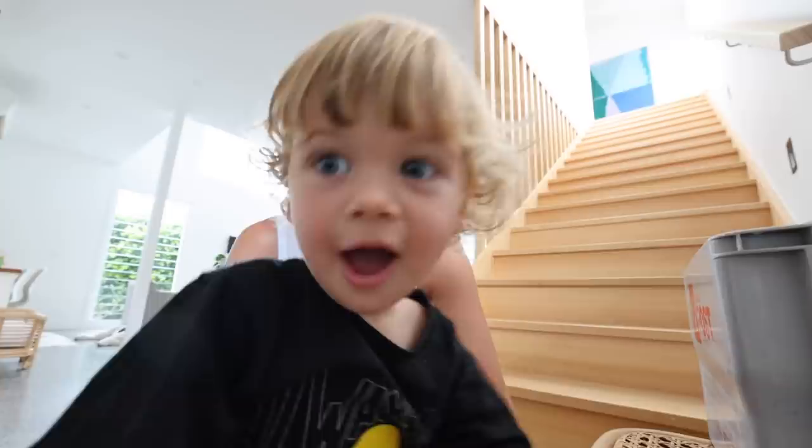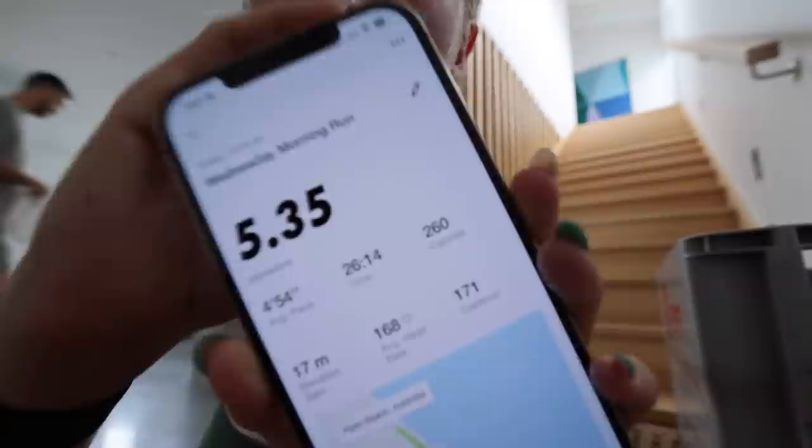So 5.4 actually. 5.35. Pretty much a slower pace for me because as soon as I started running, I had a huge headache and it was so muggy and humid, like disgusting. Like one of the most humid days. It's obviously going to rain this afternoon. So yeah, I just wasn't feeling it.